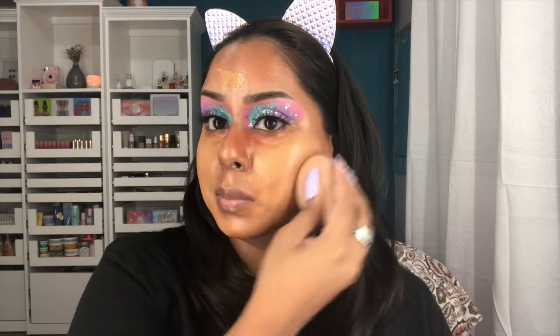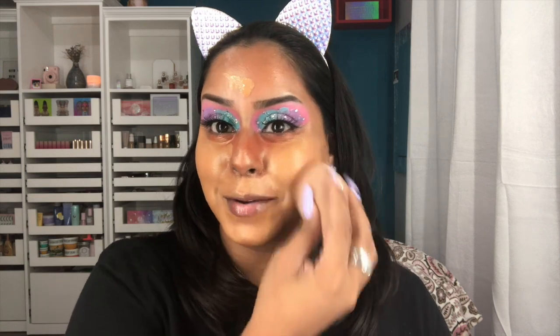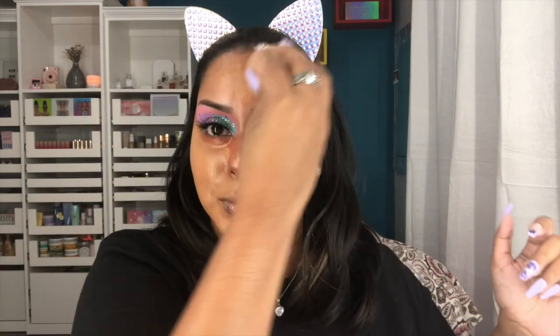Oh, that is actually a cute shade match. Way to go, nuts. And this is a damp beauty sponge, by the way. I haven't blended makeup with a sponge in forever. You all know that I've been enjoying my brushes so much, so I didn't miss this sound though.